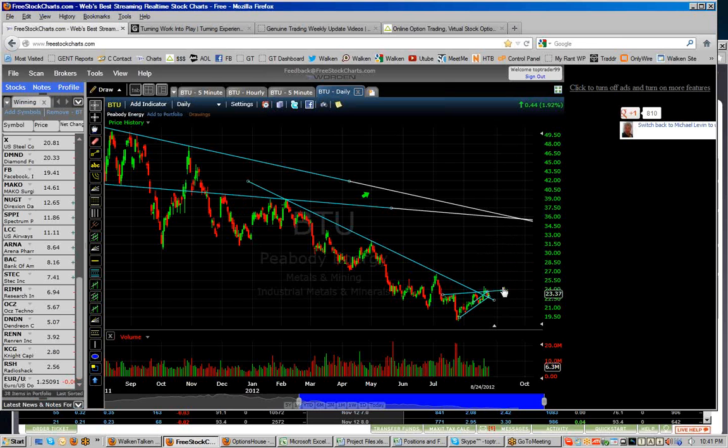BTU, low to mid 20s to, I say, low to mid 30s by the end of the year.